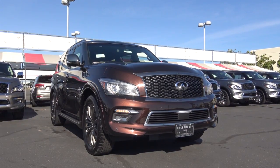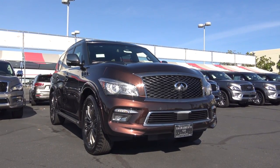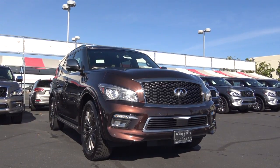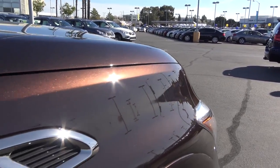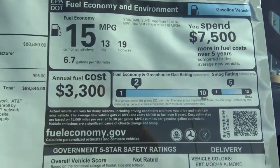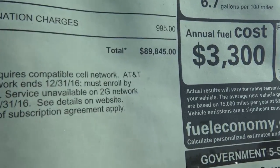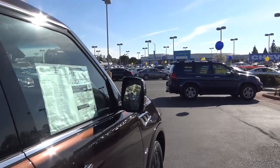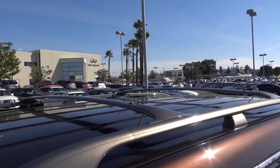Competitors of the QX80 are the vehicles in the full-size luxury SUV class. This includes the likes of the Land Rover Range Rover, Lexus LX, Cadillac Escalade, Mercedes-Benz GL, as well as the Toyota Land Cruiser. EPA estimates, like I said, are 13 in the city and 19 on the highway. Total vehicle price for our particular model is $89,845, which is on par with the rest of its competitors. On the top right here, you also do have roof rails with crossbars.